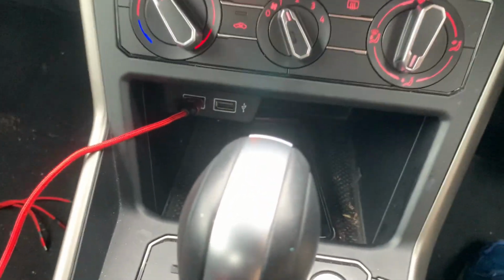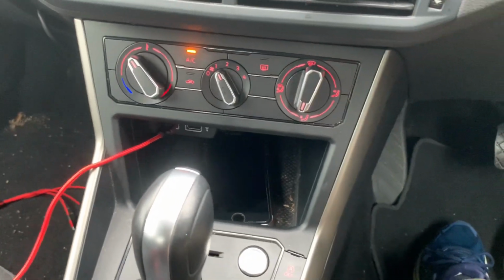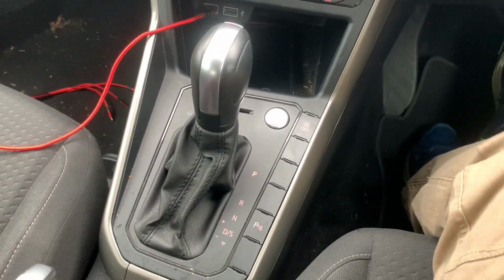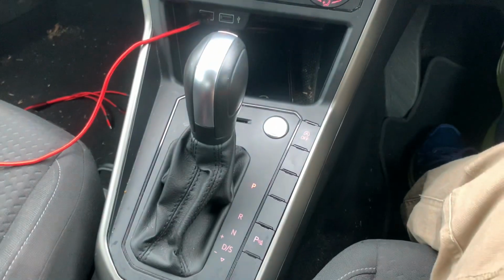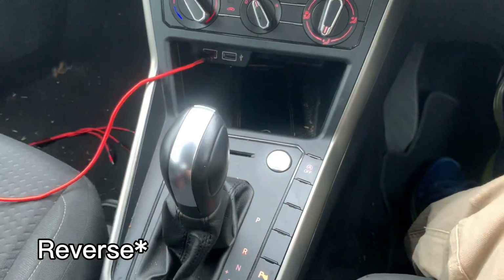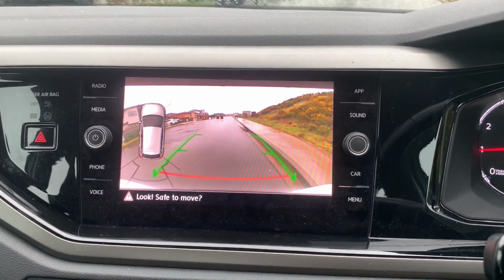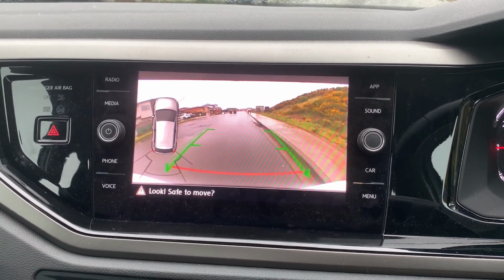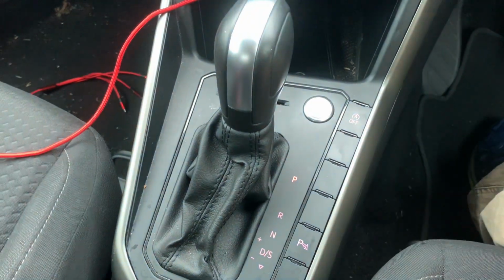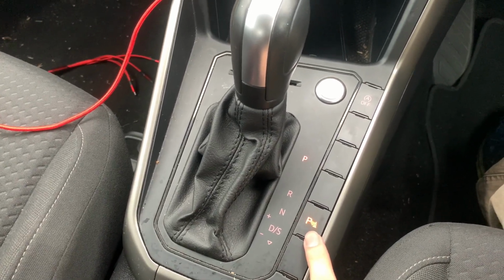You got 2 USB-A port in this tiny cubby hole with this 7-speed DSG, very smooth transmission. Once you pull it in park, you activate the rear view mirror, which is generally very clear. This button is for engine stop start, and that button is to activate the parking sensors.